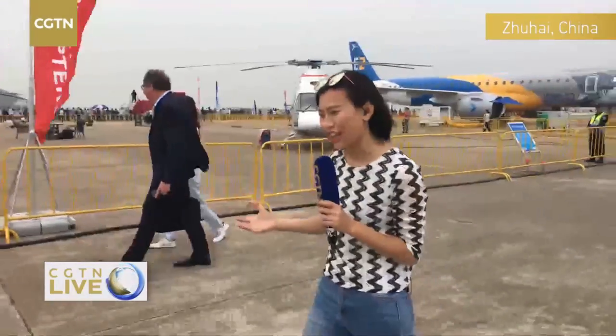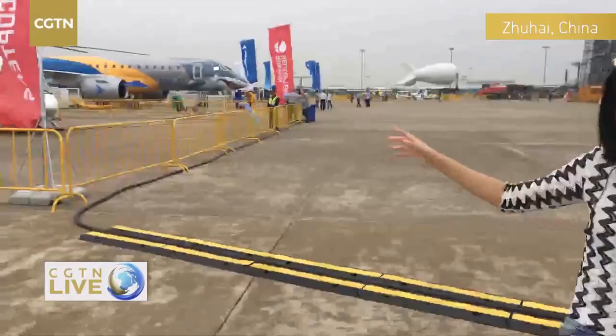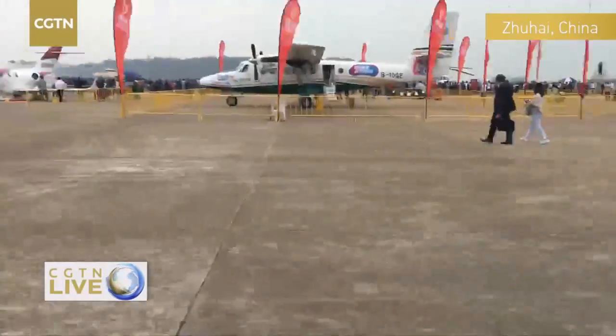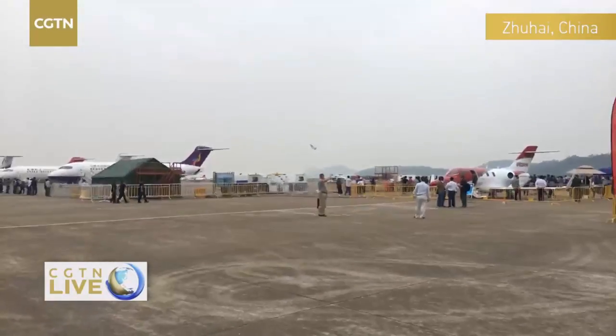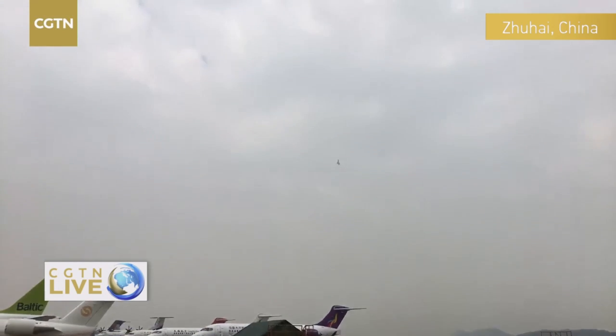So you see, the most wonderful thing about this Airshow China is that you can have a close look at the aircraft. You can touch them, you can try to sit in them, and you can also enjoy the aerobatic show here. Another one is coming. Another one is taking off.